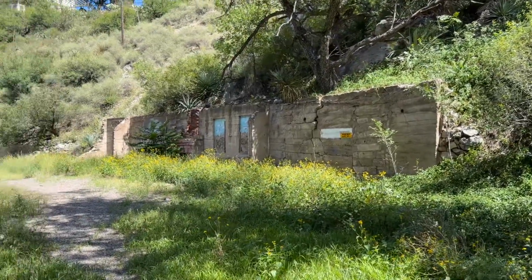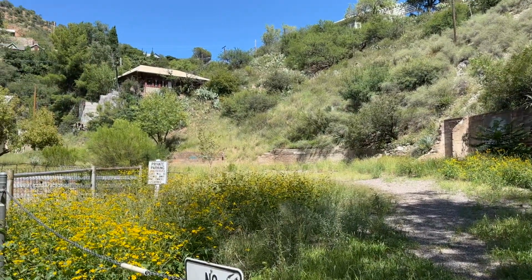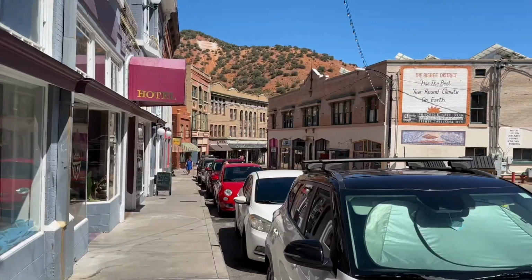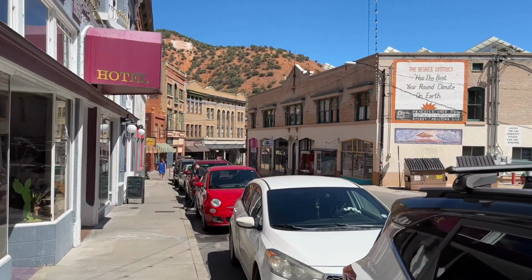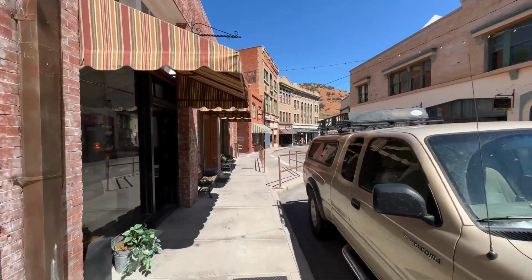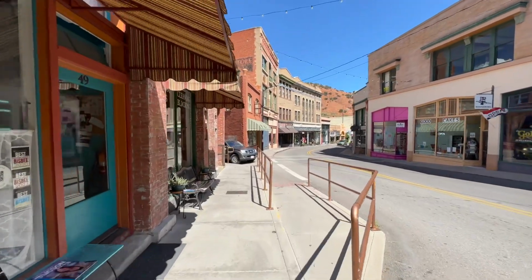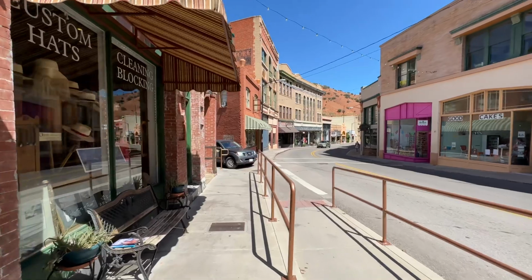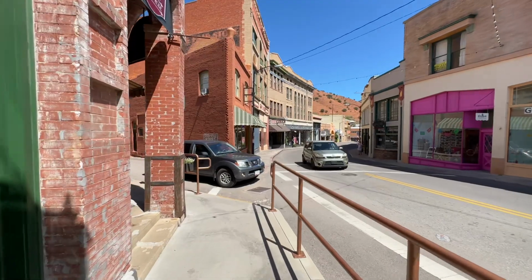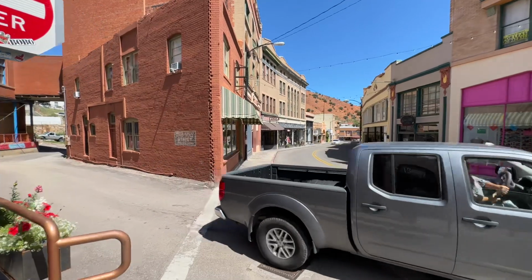You can see some old foundations left behind in this area of old buildings that came down long ago. Bisbee and Tombstone have a lot in common. They were both pretty popular around the same time in history. They're both historic mining towns. But for whatever reason, it seems to me like Tombstone preserved their history a little better than Bisbee did.